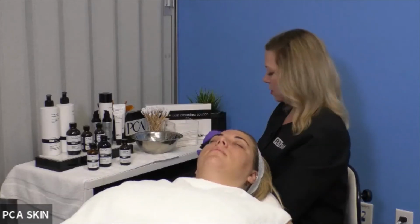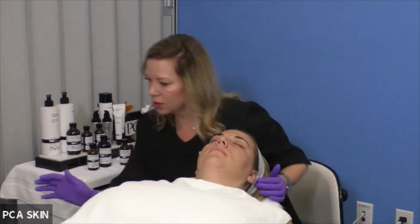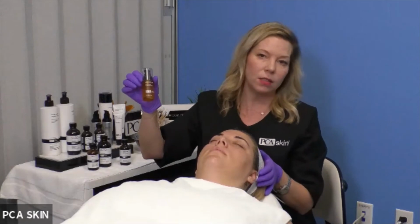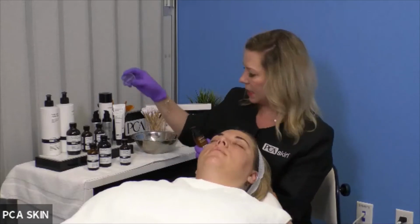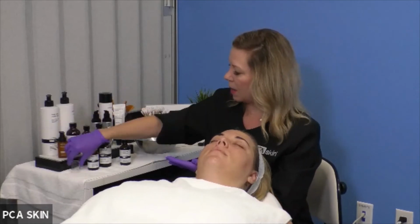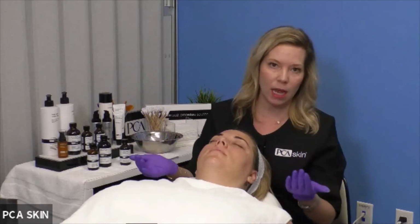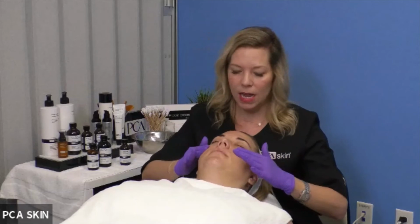So today, since we are targeting pigment, we are going to first spot treat with our pigment gel. This is a 2% hydroquinone spot treat with azelaic acid, citric acid, lactic acid, and it is a product that we would want a patient to continue to use at home, and ideally have been using a week to 2 weeks prior to the chemical peel to prep her skin. So we're just going to spot treat some areas of discoloration.